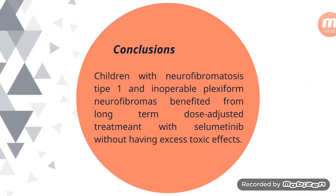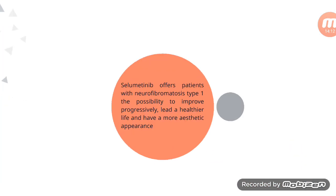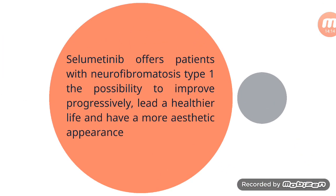Conclusions. Children with neurofibromatosis type 1 and inoperable plexiform neurofibromas benefited from long-term use of treatment with Selumetinib without excess toxic effects. Selumetinib offers patients with neurofibromatosis type 1 the possibility to improve progressively, lead a healthier life, and have a more aesthetic appearance.